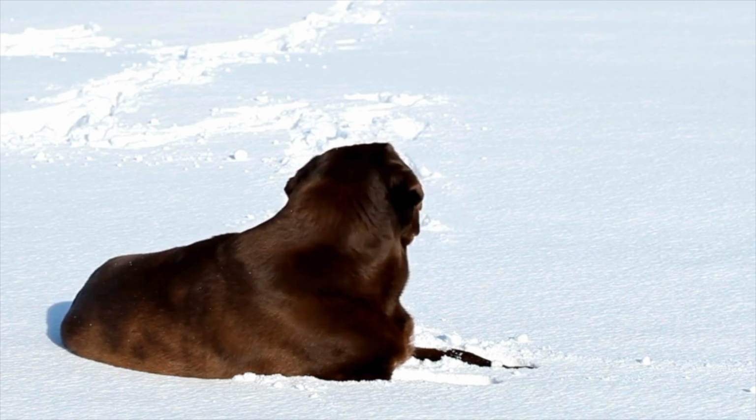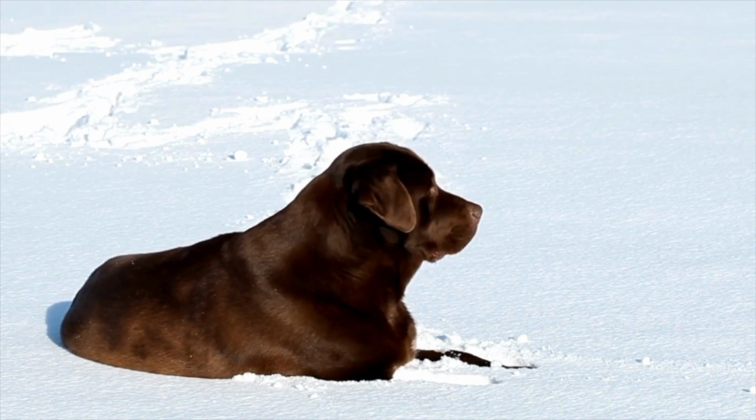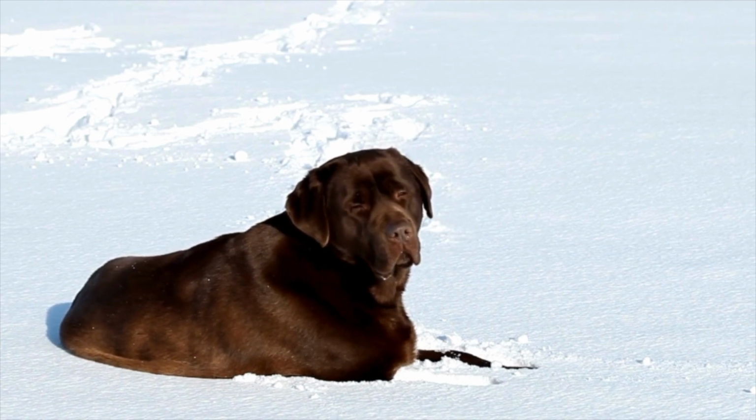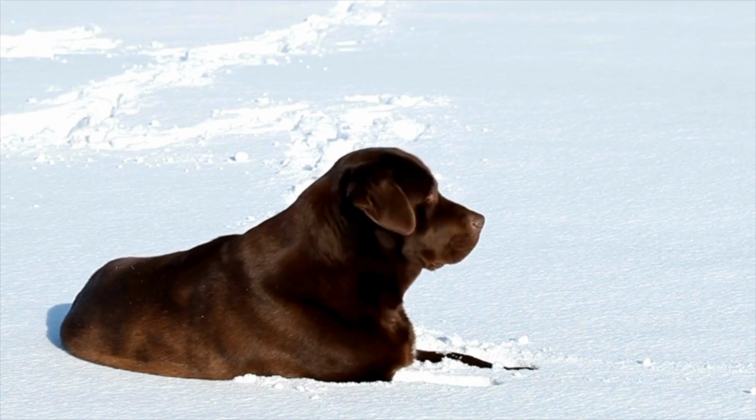Chocolate Labs are just as loving and loyal as black Labs. So it's possible, with as much attention to breeding for health and personality, they too could be just as long-lived and trainable. Only time will tell.